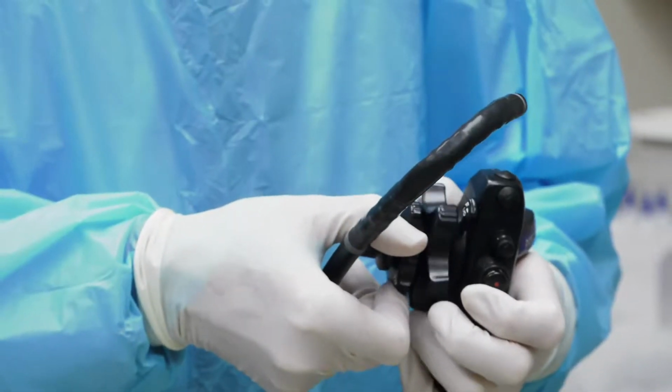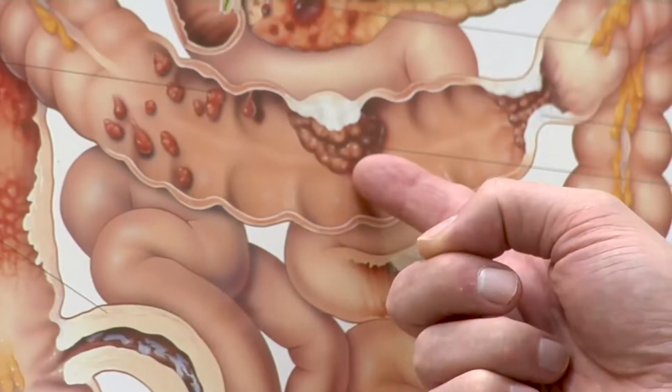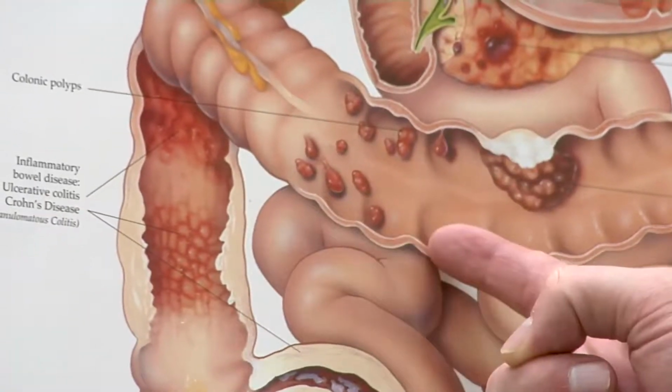That's why colonoscopies are so important to get screened for. What we do for that is we find these early precancerous polyps and remove them at the time, and that way they don't have the chance to form into cancers.